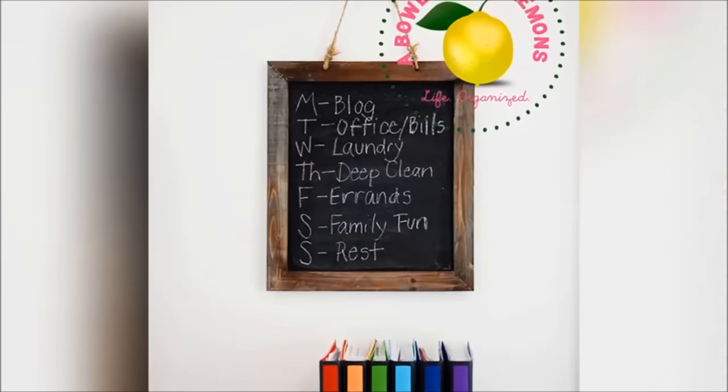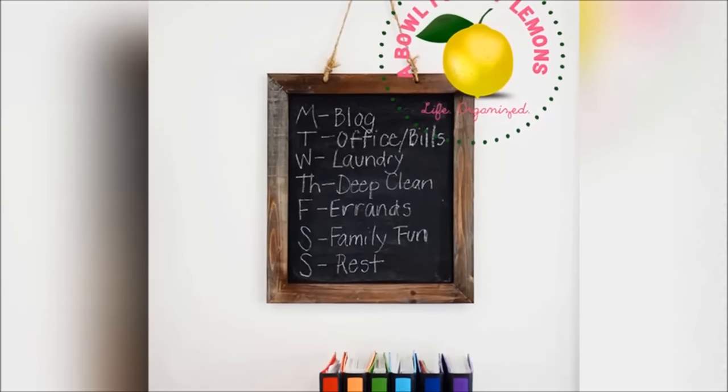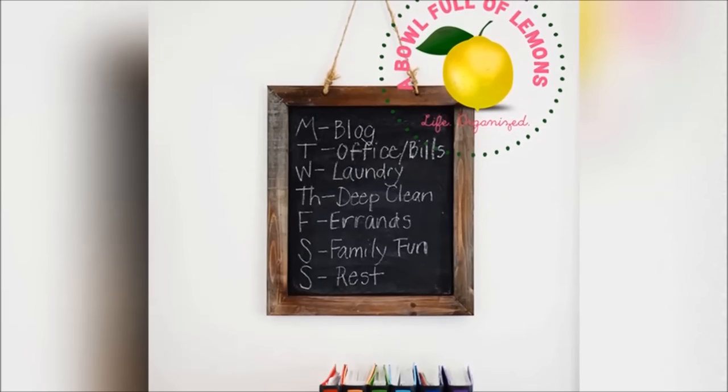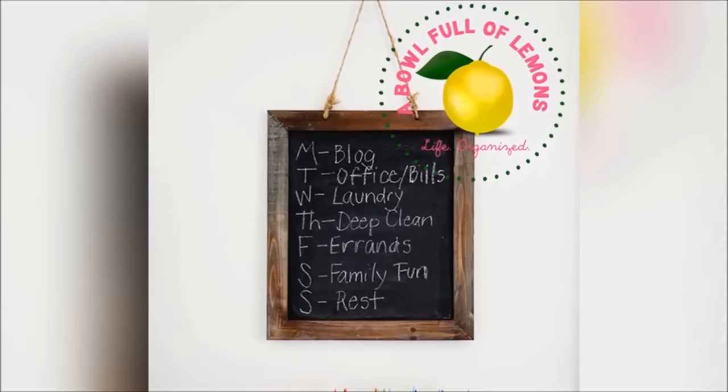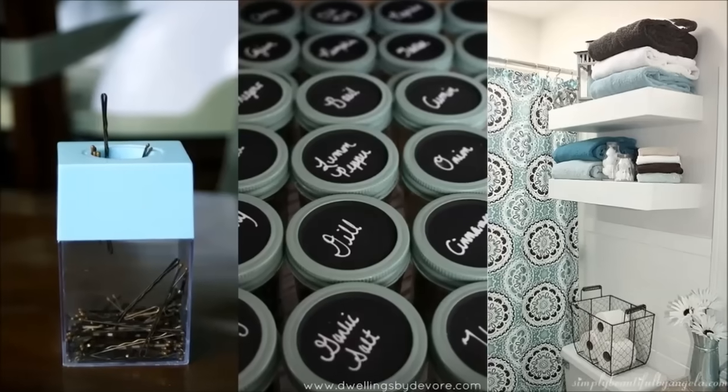42. If tiny to-do lists don't work for you, try setting a goal to accomplish one thing each day. You can write it on a chalkboard, or just on a piece of paper that you tape to your bathroom mirror. And that's all.